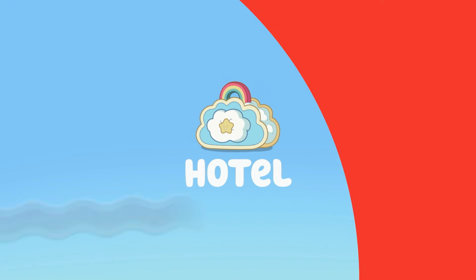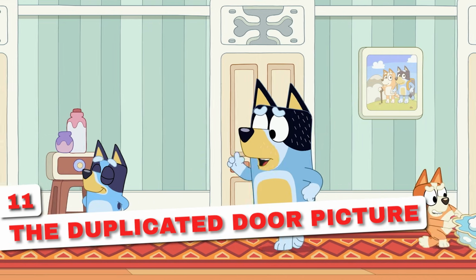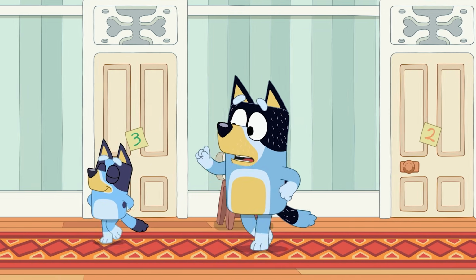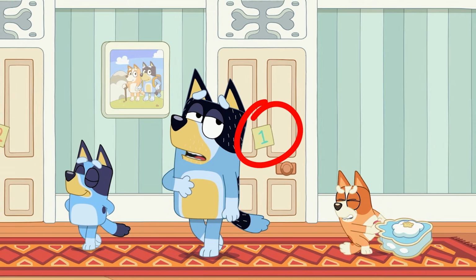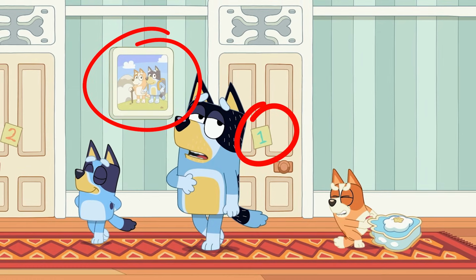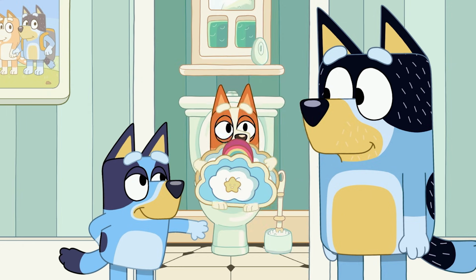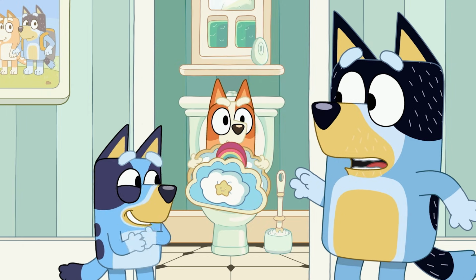In the episode Hotel, Bluey shows Bandit the available rooms as part of their pretend hotel game. They pass by door number 1, which has a picture of Bandit and Chilli from their travels attached to it. They continue their tour of the hotel interior until they reach door number 6, which is actually the bathroom.